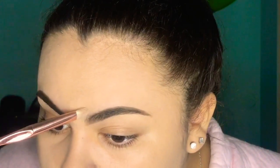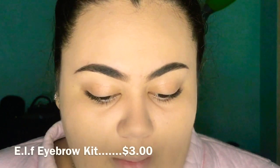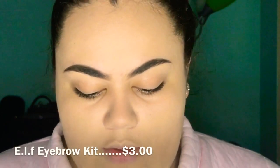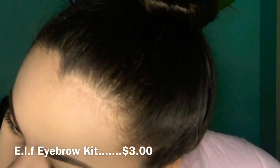Now, if you feel like you need to clean up your brows on the top, you could. Sometimes I get a little bit messy, so I'll go in with a bigger concealer brush and kind of buff that out like I just did. If I do mess up, which is rarely, I'll go in with some powder to set my eyebrows. I would usually go in with my e.l.f. eyebrow kit in the shade Medium, and I'll take the powder side of that and kind of set that.